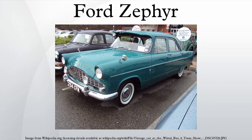A Mk3 saloon tested by the British The Motor magazine in 1962 had a top speed of 100.7 miles per hour and could accelerate from 0 to 60 miles per hour in 13.4 seconds. A touring fuel consumption of 22.6 miles per imperial gallon was recorded. The test car cost £1,070 including taxes on the UK market.